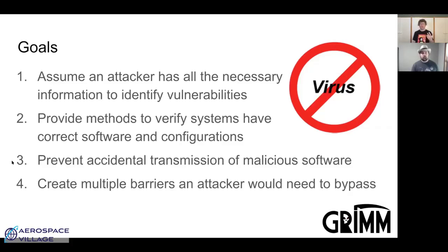We need to prevent accidental transmission of something malicious. If you know that everything is secure at some point in time, you need to protect it going forward. And then put multiple barriers in place across all these different components. We know that given enough time and money and so on, anybody can get into a device if they want to. But it is possible to make an attack practically impossible if you limit some of those things.